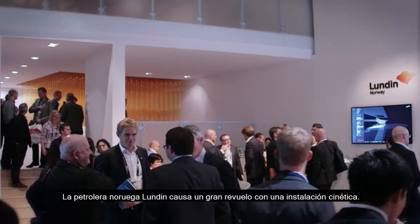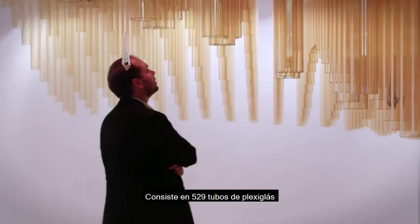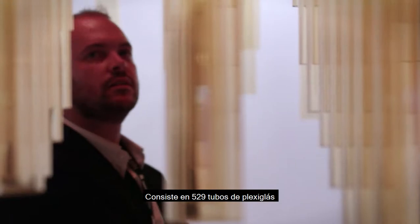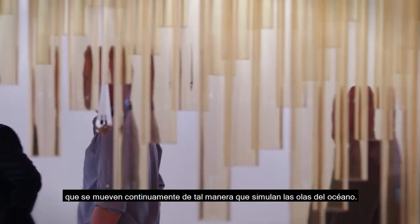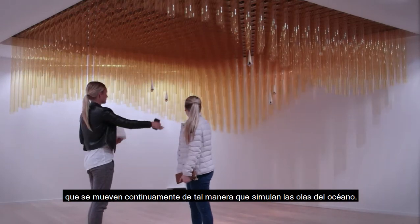Norwegian oil company Lundin causes quite a stir with a kinetic installation. Breaking the surface consists of 529 plexiglass tubes, which are continuously moved in such a way that they simulate ocean waves in the eye of the observer.